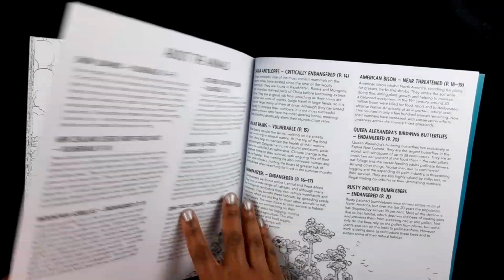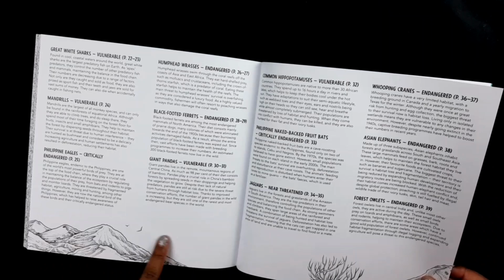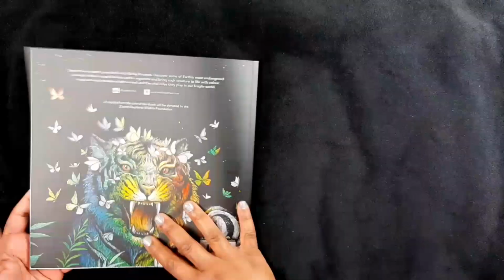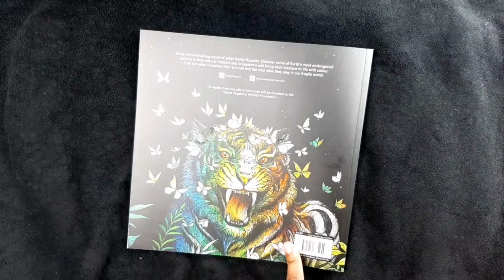All right. So it's all about the animals. So we have all of the animals listed. Have some little pictures at the bottom that we can color if we so desire. And that's it, guys. Oh, my goodness. I'm so excited to get started in this book.